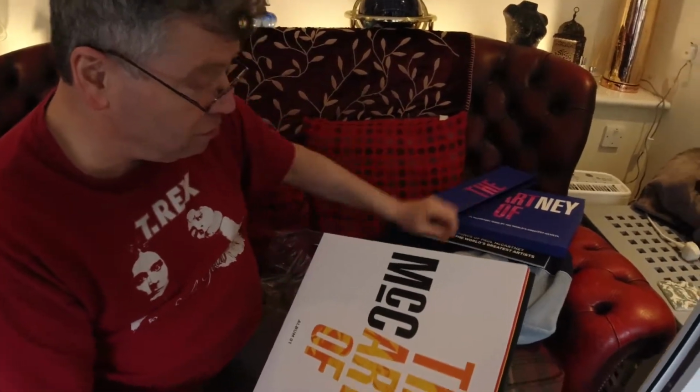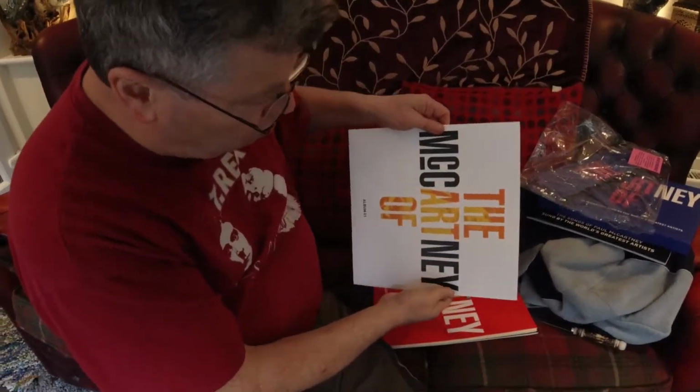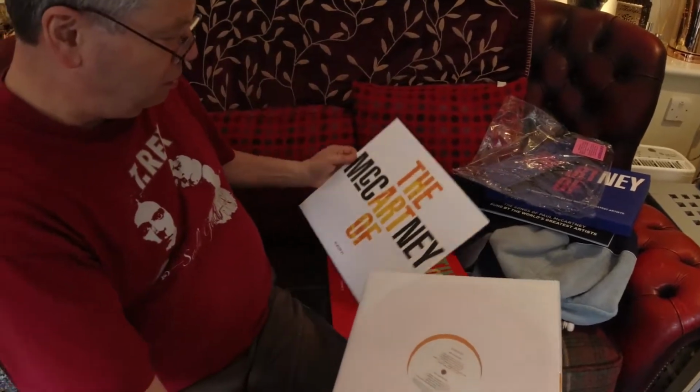I don't know whether the seller made a mistake. I looked and I could see black 3 vinyl copies that had 3 vinyl, and they were like 25 quid. I don't know if this seller made a mistake, and well, whatever. It's too late now. Look at this.